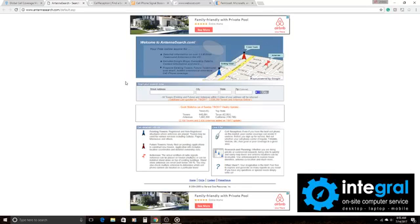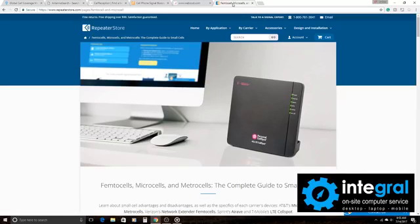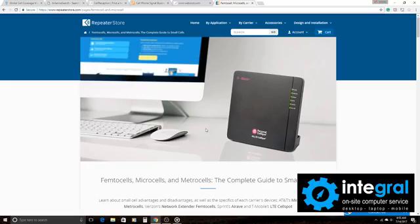Now, let's say that you're within contract and you have no choice but to stick with your existing carrier, even if they have a weak signal. Well, there are several utilities that you can get. The first one that's popular is devices called FemtoCells or MicroCells or MetroCells. Essentially what these devices do is they plug into your Wi-Fi router and pull the cellular signal through your router, and it boosts the signal for your smartphone in your home via the wireless connection.